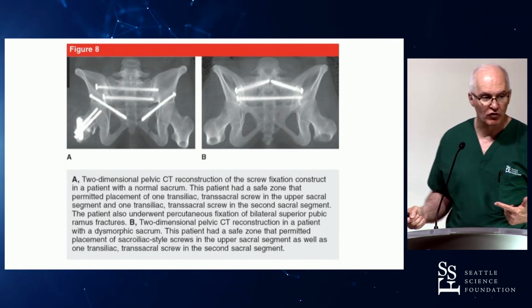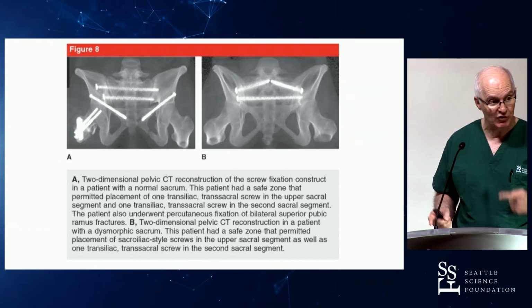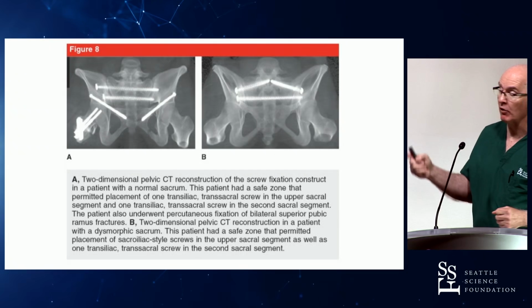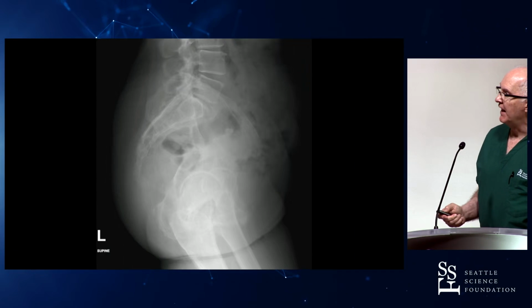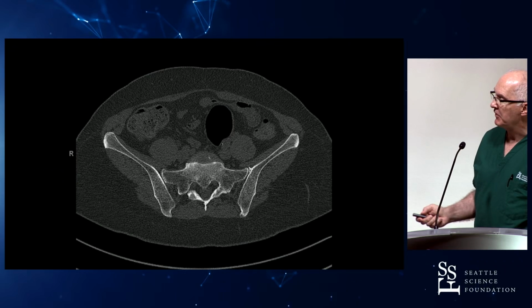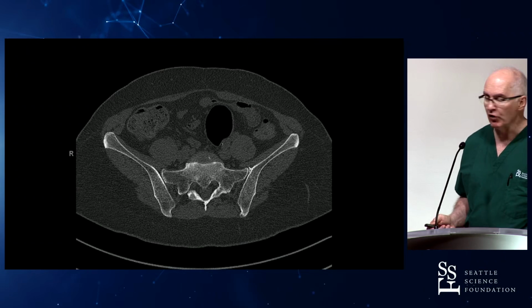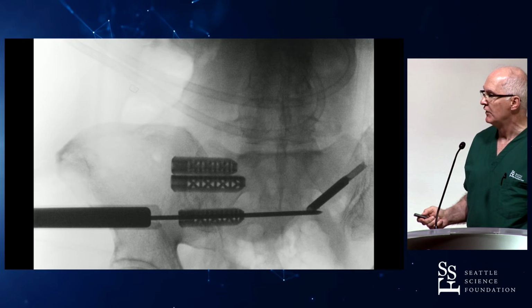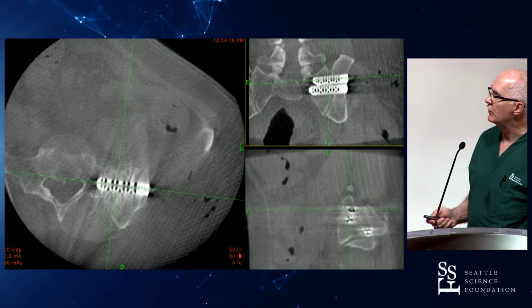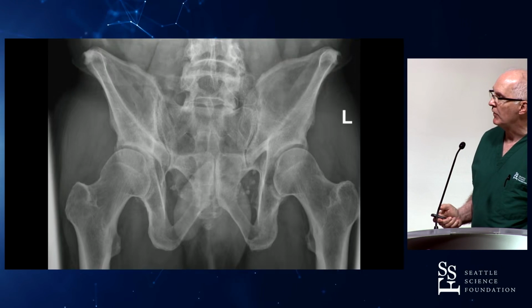They're looking to put through and through screws if they can, and in normal morphology, they usually can. In the dysmorphic sacrum, they have to use a different strategy. Again, for normal morphology, this is what the CT scan looks like at S1. You've got a big channel to go through and through, not a problem. S2 looks good, a big channel through and through. So we just do our usual implantation strategy, and then check the spin on the implants, and it looks good.